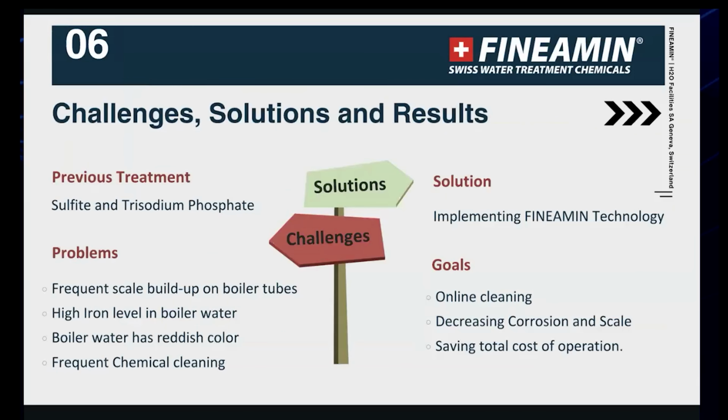For this one, we have a different challenge: they have frequent scale in the boiler, but the iron level in the boiler is very high. They always find that the water color is reddish inside the boiler, so they used to empty the boiler of the water and refill it again. So they frequently go for chemical cleaning sometimes in order to keep their boiler operating. Actually, their previous treatment was sulfite and trisodium phosphate, so they felt it was uncontrolled for their boiler.